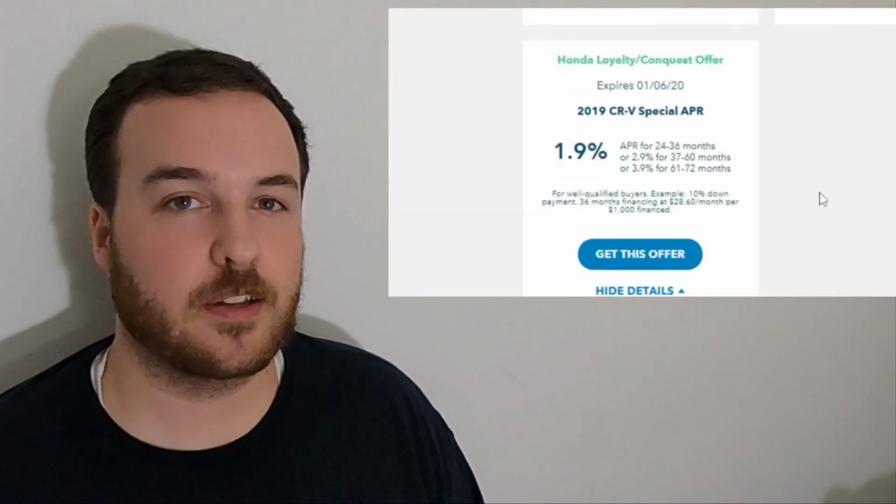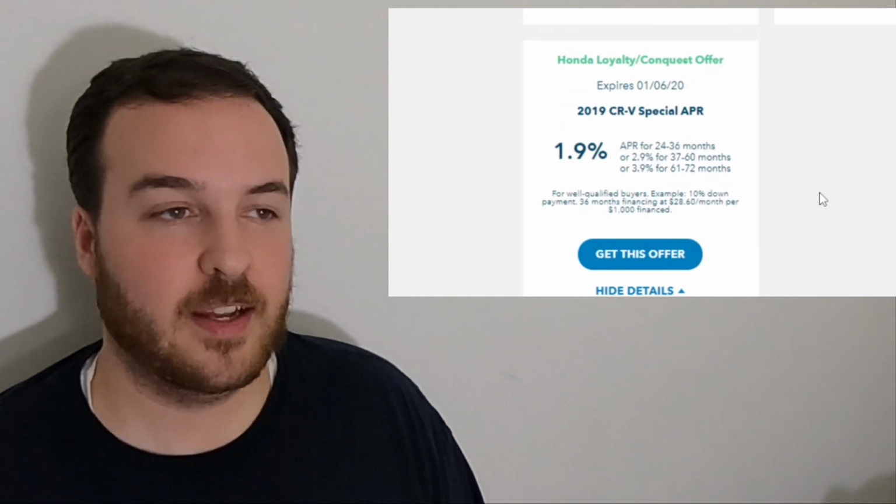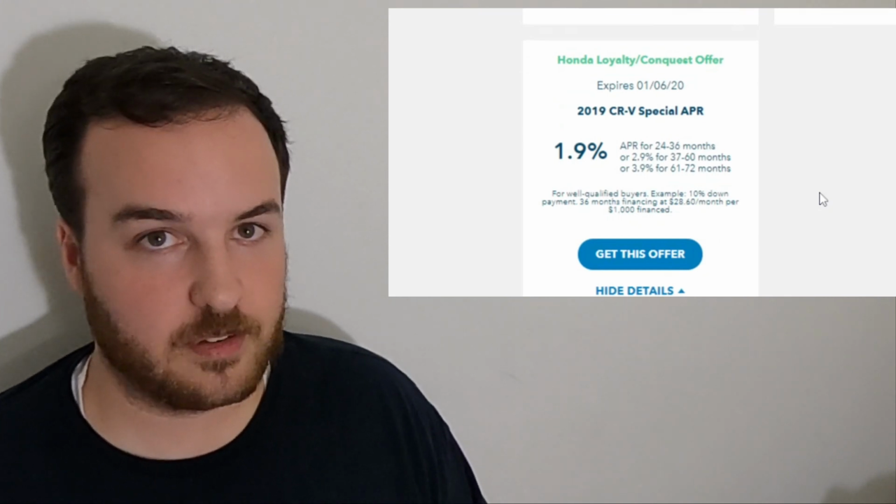When comparing the incentives for this car to some of the competitors, so far I've only done one video on the RAV4 as the competitor for this car. That one has a lot more rebates and incentives, from what I could tell. On this one, the price is lower to begin with, and they only give you one incentive, which is a conditional incentive. And there is a financing rate special. I think it's 1.9 for up to 36, 2.9 for up to 60 months, and 3.9 for up to 72 months.